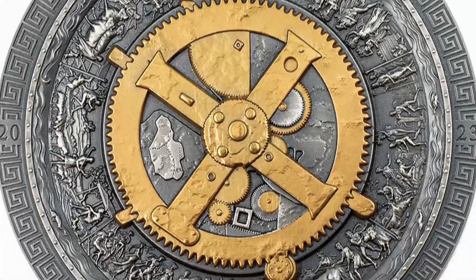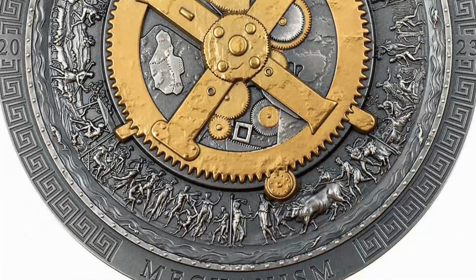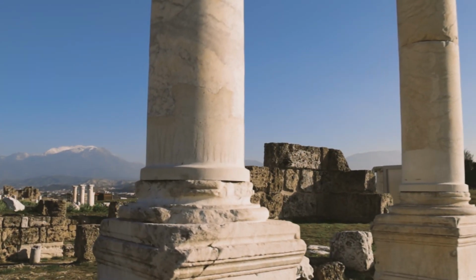Precisely. And it raises so many questions, like, were ancient civilizations far more advanced than we give them credit for? Or are there just these massive gaps in our understanding of history?